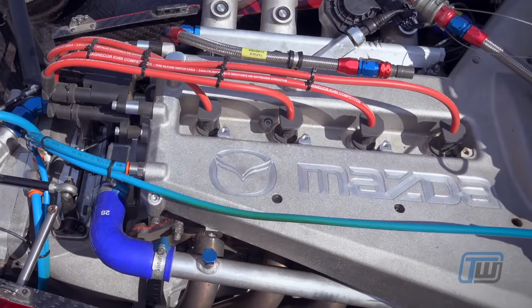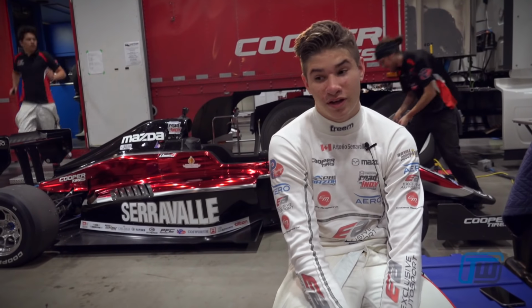It looks professional, it looks really good. How they made the car this year, it's really fast. It's like the old Indy Lights car, IndyCar or F1, really. That's my goal right now.